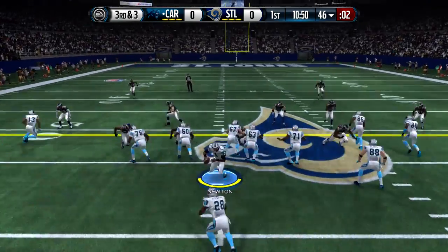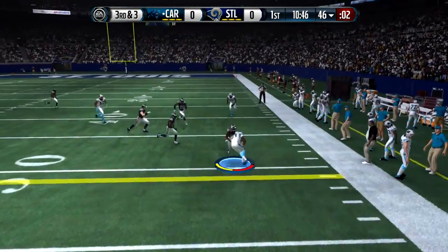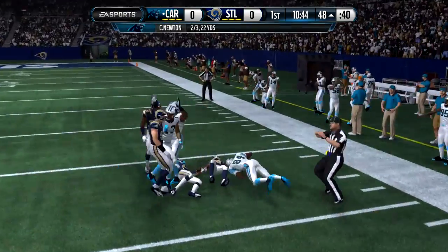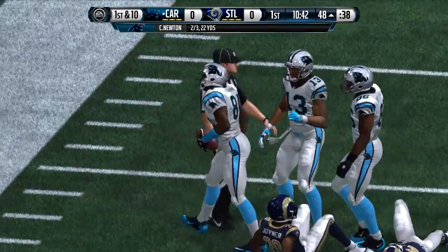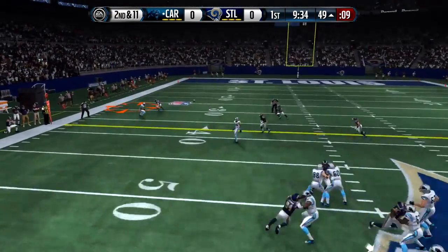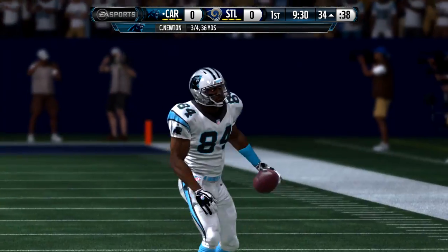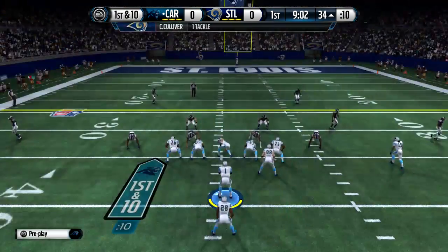Now at the 46, 3rd and 3. The fake to Jonathan Stewart, and Newton dumps it off short. That's a catch for Lance Adams, enough for a first down as the Panthers move into Ram territory. Panthers now in a 3-wide pistol look. Rams blitz, Cam fires, that's a catch. First down, Lance Adams at the 34 of St. Louis. Strong hands on that play.